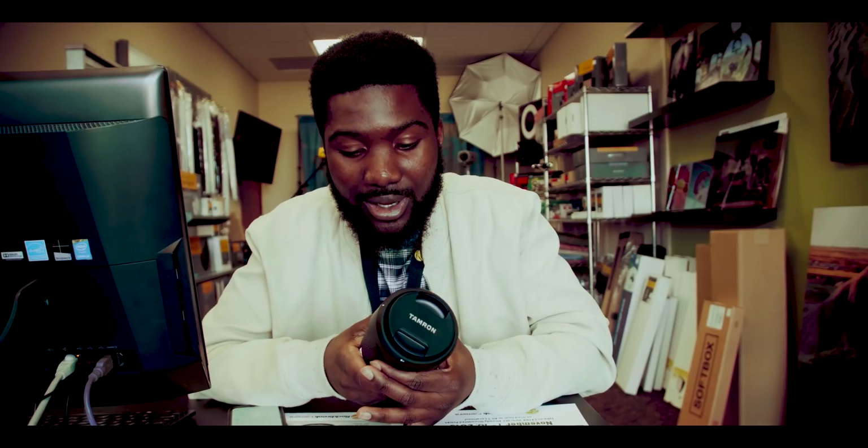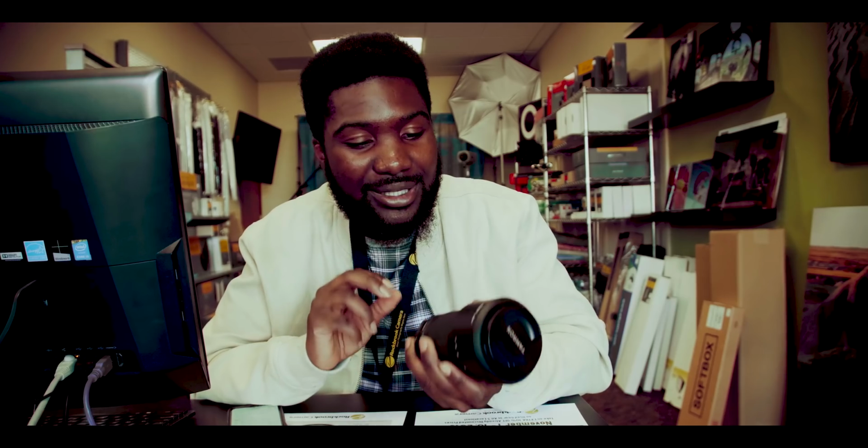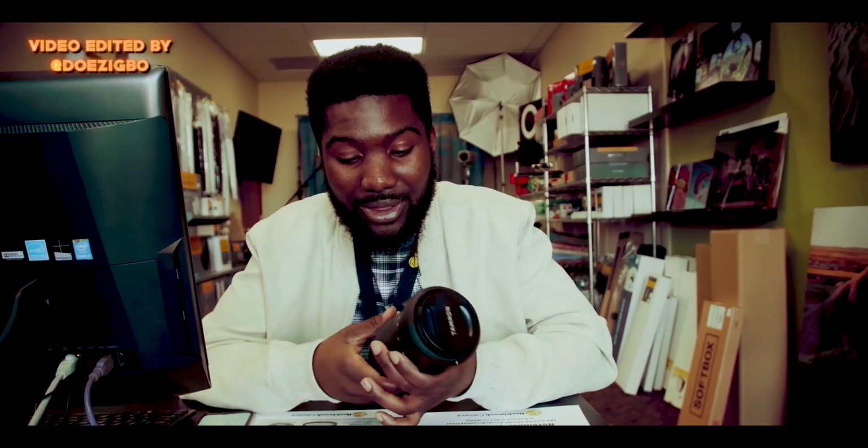So back to this Tamron. We got the Tamron 18-400 here, and I wanted to talk about this lens because I've actually found some key things when combining it with my GH5 with the speed booster. So I gotta recommend it, man. I always gotta recommend it if it's something that I actually see myself using, and this is a lens that I do see myself using and doing a lot of different things with.